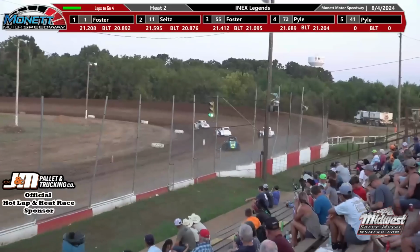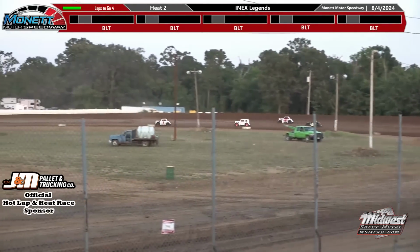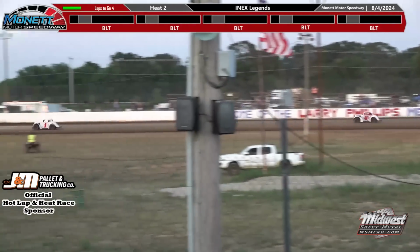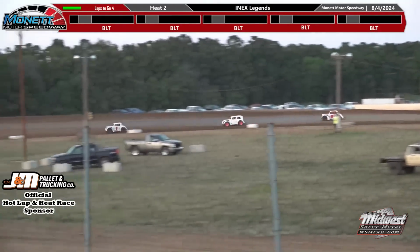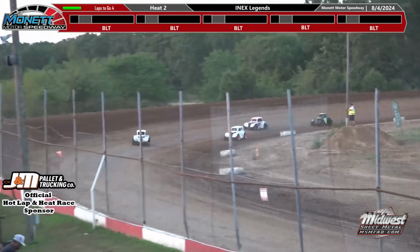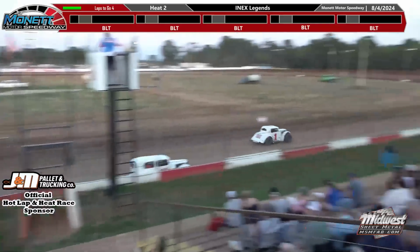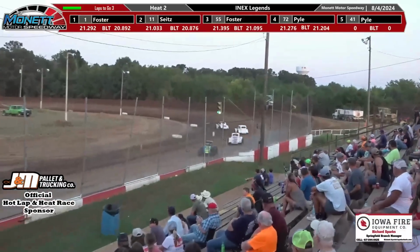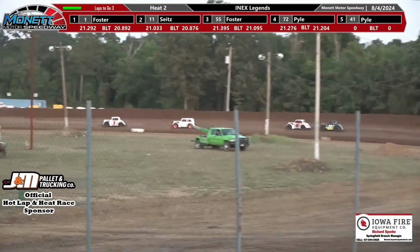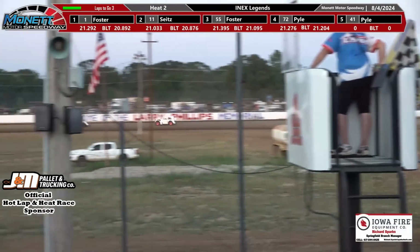Tanner Foster able to extend that lead by just a little bit, half a second over Michael Seitz in that number 11 machine. Tanner Foster out front, Michael Seitz in second. Kenny Foster rather, in 3rd, and Evan Pyle, number 72, the only non-white car out on the track. Three laps to go here in your INX Legends Heat Race number 2. Tanner Foster still out front.